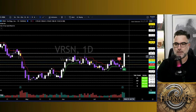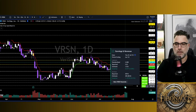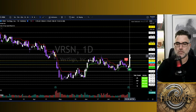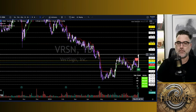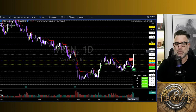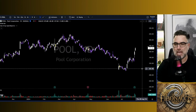VRSN, VeriSign, with a very bullish candle after nice earnings, and the market likes this stock. How do we know it? Because it popped the stock 4% to the upside all the way to the 184. That was a resistance over here. Now let's see continuation above the 184. We will see 187 and 191 to the upside.